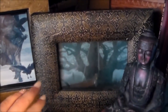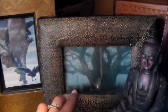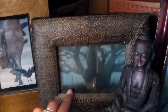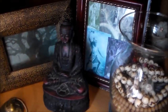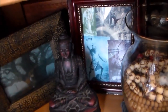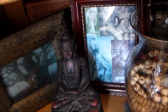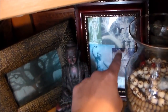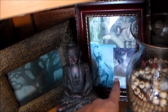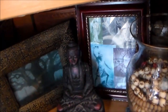I don't know if you guys can see it in the camera, but it's a giant ancient yew tree, and you can just see the shadow of a man hanging from the tree, just like Odin hanging from the world tree. And then this picture over here, it's hard to see, is a little collage that I made and framed of all different Norse deities. There's a Valkyrie, there's a parade of the gods walking across the Rainbow Bridge. Back here is Saga serving mead to Odin, and over here is an image of Thor.